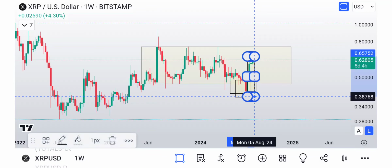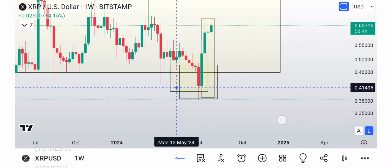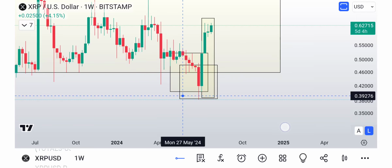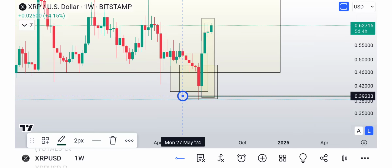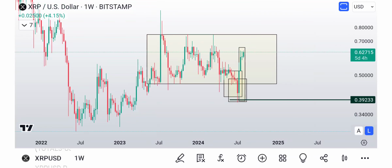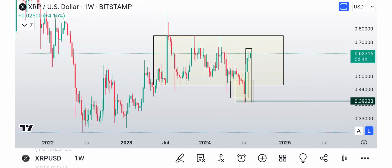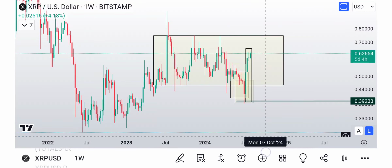Down here at 39 cents, by the way, where's 39.2? Let me put my line right about there. Close enough. So that's my entry, basically the bottom. Did I know it was going to be the bottom? No. A lot of it has to do with intuition alongside skill, seeing the wave structure, and a lot of luck. It takes a lot of luck too.